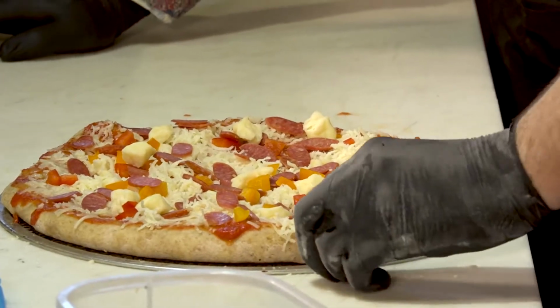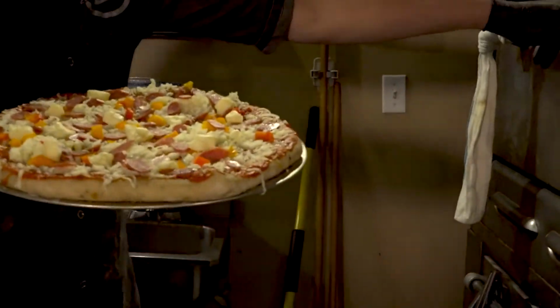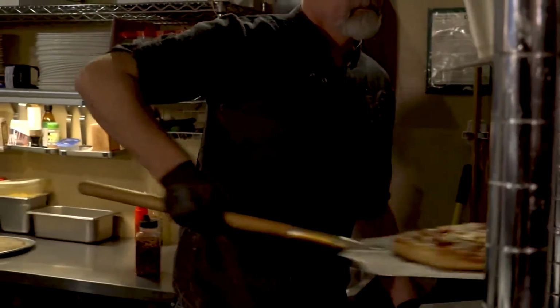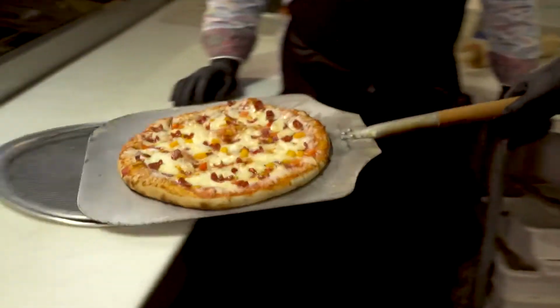And now we're back into the oven. Pop it in. All right, back in at 650, 675. And how long are we going to let it sit in here? 2.5 minutes. That's my normal. All right. Ooh, look at that.